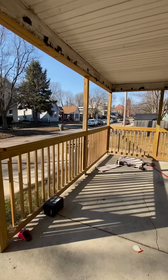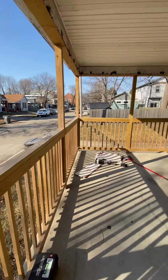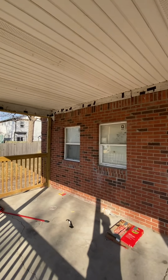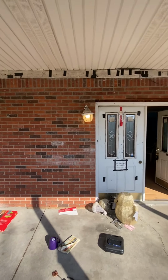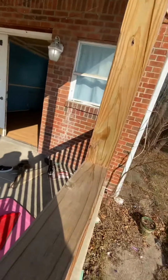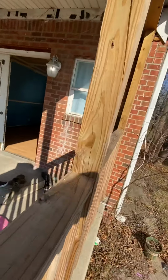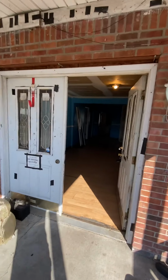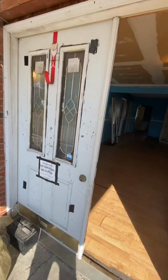It's got a good location. Decent little porch rail built. Do something along here. I don't know, maybe it's a small brick. Is this a small brick? Nope. Probably paint the brick and then new doors in front.